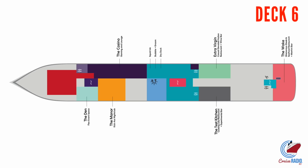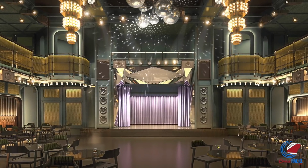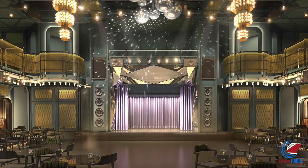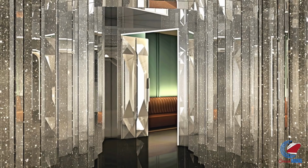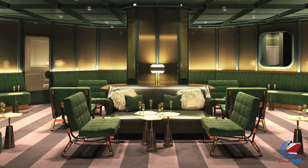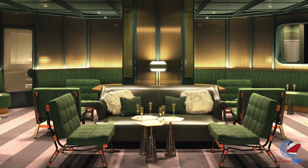Moving from the front of the ship to the back, we come to another space called the Den. Right next door is the Manor, a nightclub named after the very first Virgin music studio ever opened by Richard Branson. This will be a 2-story club stretching up to Deck 7 and offering performances before morphing into a nightclub late at night. Across the way, you'll see a casino.